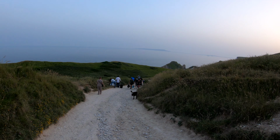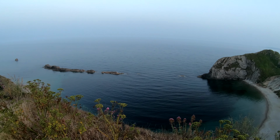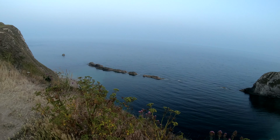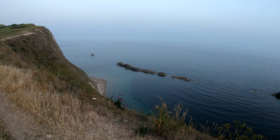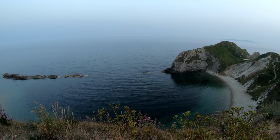So I'm not too sure what this one's called. I've got a funny feeling this might be the Man of War beach. But tomorrow I intend to come down here and go snorkeling and try and get some footage from under the water, which is pretty clear, pretty good. Best I've seen in the UK anyway.